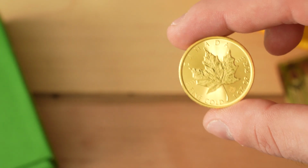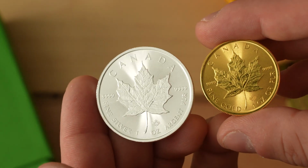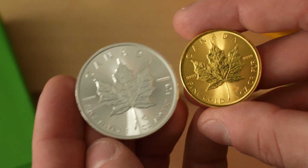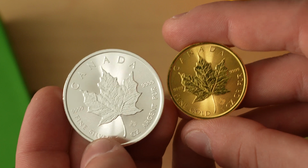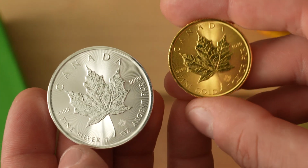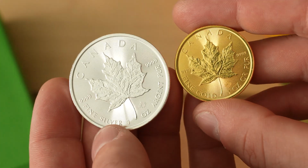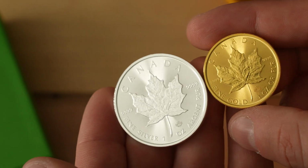Well, what if I held it up next to a regular silver maple leaf? Look at that. Look at how much tinier it is. And if you're astute in gold, you'll know why. But if you're not, let me tell you something about gold and silver. So silver's density is roughly about 10.49 grams per centimeter cubed, whereas gold density is 19.32 grams per centimeter cubed. So this silver is about half as dense as gold. So that's why you're seeing pretty much about half the size.